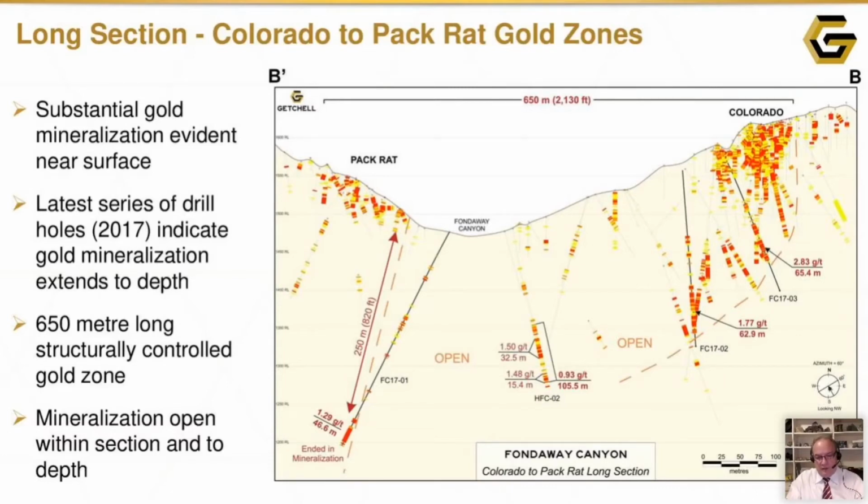Where I have the spaces written open, that's all prospective. All this area, basically all the west from where hole 1702 intersected, all that potential and evident mineralization has not been included in the historic resource. The historic resource of 400,000 ounces indicated and greater than 600,000 ounces inferred is focused just on certain structures. So they were just looking at the conduits, whereas we're looking at the bigger picture and the broader mineralization that is evident at Fondaway Canyon.